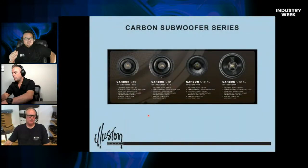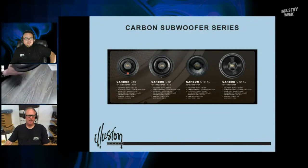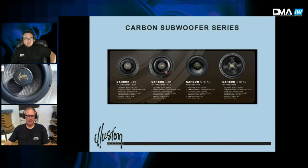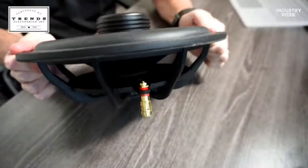Subwoofers in the Carbon series. We have a front motor, 10 inch and 12 inch that are slim. And then we have the Monsters. Rear motor on 10s and 12s. Now the C10 here, we've got a 10 millimeter X-Max. The 12 is a 12 millimeter X-Max. This guy, 18 millimeters X-Max and 18 millimeters X-Max. So they really go.